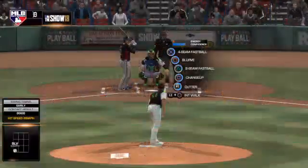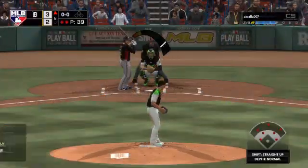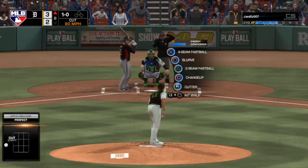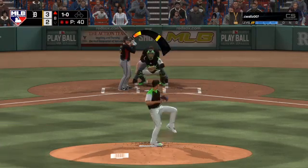On to first, and a good stretch over there is going to get him by a step for the second out. Stepping up to the plate, number 12. He struck out swinging in his last trip to the plate. 1 ball, no strikes to count.